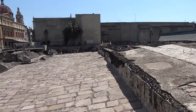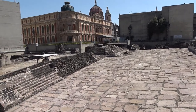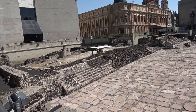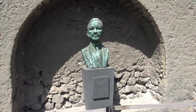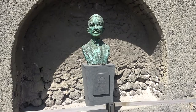Even more off to what I'm going to say is the south side here. Here's a bust of the archaeologist who discovered the first signs of the Templo Mayor back in like 1914 here.